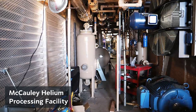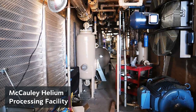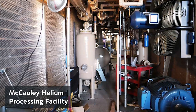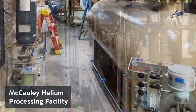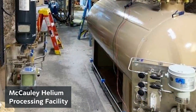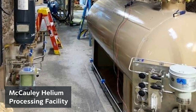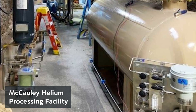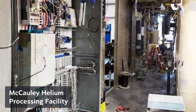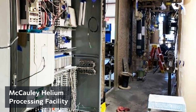this plant can run from a low throughput of 300 MCF a day up to a max of 10.5 million cubic feet a day. Now, part of the reason for this is the majority of where you find, and other people, and ourselves included, we will find helium around the US and elsewhere, will be in very small amounts.